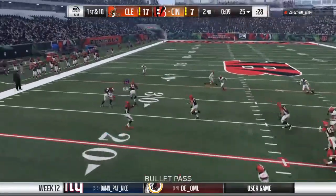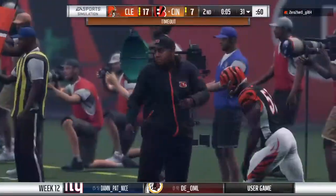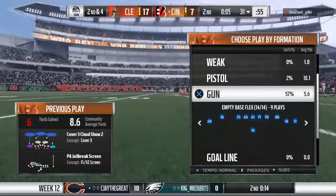A first down throw coming for Dalton. Looking left side, and he's got a man. It's Ross. And this offense is going to elect to burn a timeout with 5 seconds remaining in quarter number 2.